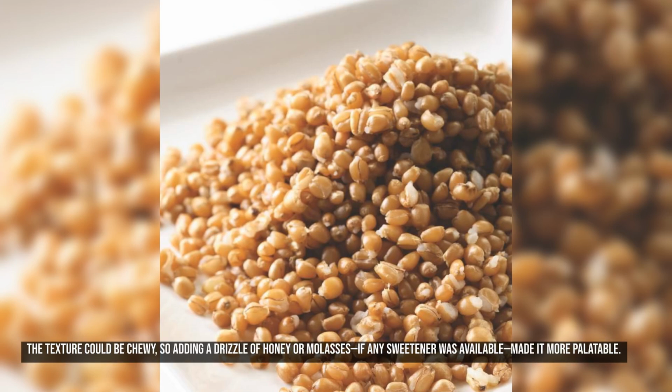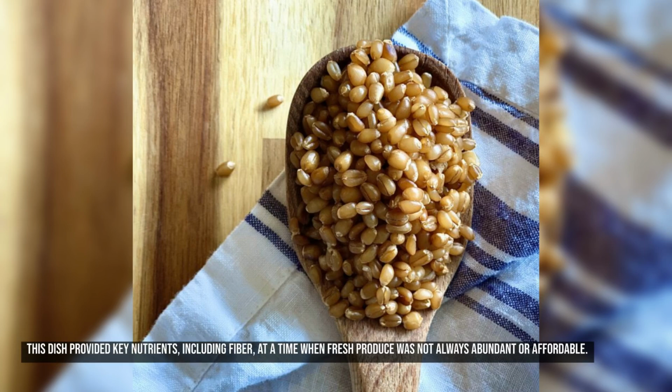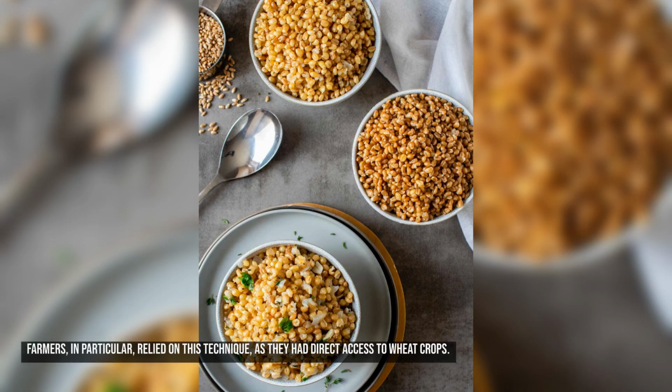The texture could be chewy, so adding a drizzle of honey or molasses, if any sweetener was available, made it more palatable. In some cases, families added dried fruit gleaned from home preserves or small orchard harvests. This dish provided key nutrients, including fiber, at a time when fresh produce was not always abundant or affordable. Farmers in particular relied on this technique as they had direct access to wheat crops.